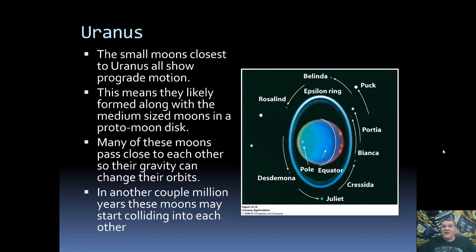Their orbits are chaotic, meaning it is difficult to predict exactly how the orbits are going to move around. We expect that in another couple million years, these moons will likely begin colliding with each other, which will actually be really awesome to see.